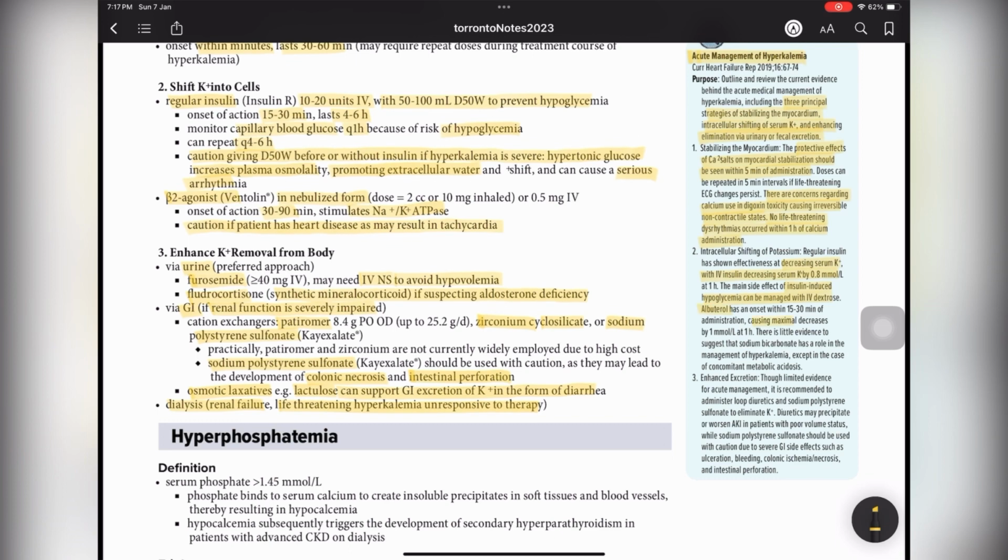There is little evidence to suggest that sodium bicarbonate has a role in the management of hyperkalemia, except in the case of concomitant metabolic acidosis. So if the patient develops acidosis where pH goes below 7, we may give bicarb. And then enhancement of excretion by giving loop diuretics and sodium polystyrene sulfonate, K-oxalate. So yeah, that's about it.